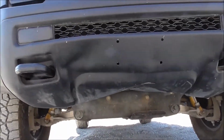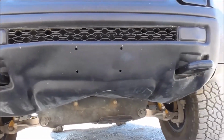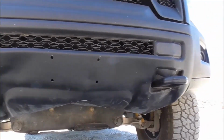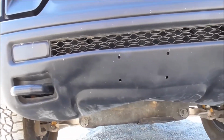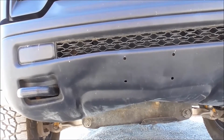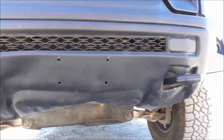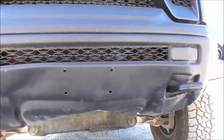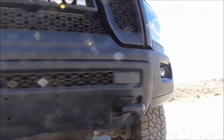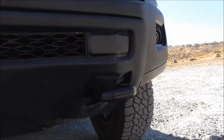Whoever had it before me hit a rock or some obstacle when they were off-road and bent this front bumper. Now these front bumpers are steel on the Rebels, so it's bent pretty good, but there's no damage or anything to the actual truck. It's just cosmetic. So there's one little dent on the back bumper as well, not quite as serious, but you can see here where this got bent outwards when they backed off the rock, I'm assuming.